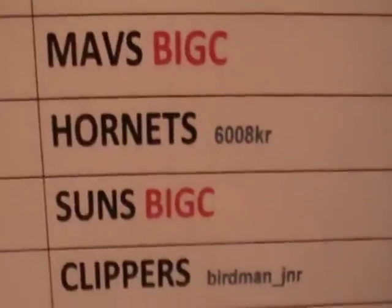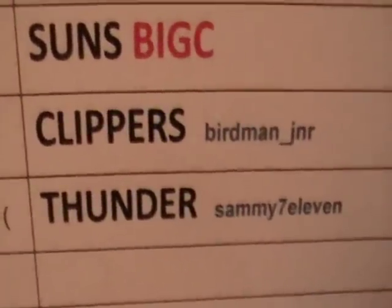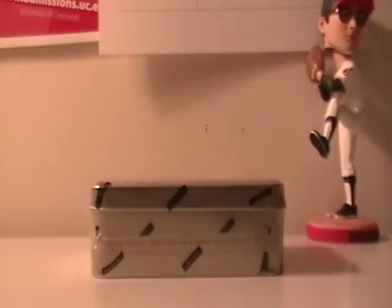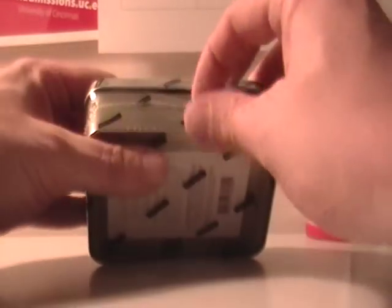So it's like the Suns, Mavs, Bucks, Raptors, and Magic did not sell. So, all right. And the Muggsy, you got the Lakers. So, I believe that there's a Kobe pack in here. I'm not 100% sure. So, we will check and see. But if there is, you will get the Kobe. And there is. There is the Kobe. And one pack. Empty can. And we'll go ahead and start with the Kobe first.